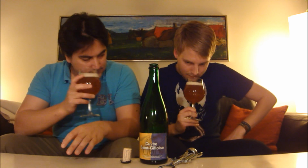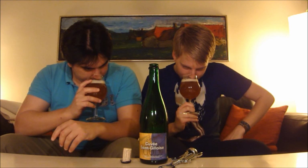So we got this Cuvée Saint-Gilloise. And it definitely doesn't look thick and syrupy at all. It does have a head, the other one didn't. And it has carbonation, so I think we were lucky here. Maybe it was just the store that got a bad batch. But it's a nice hazy orange color with a fluffy white head. Check out the aroma.